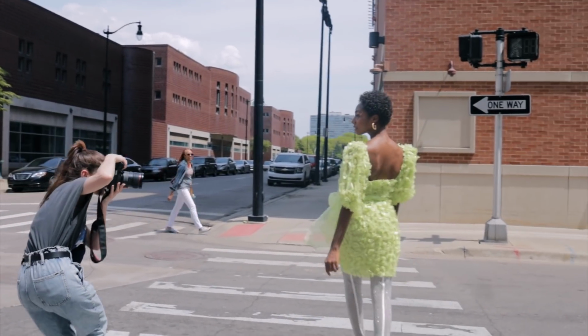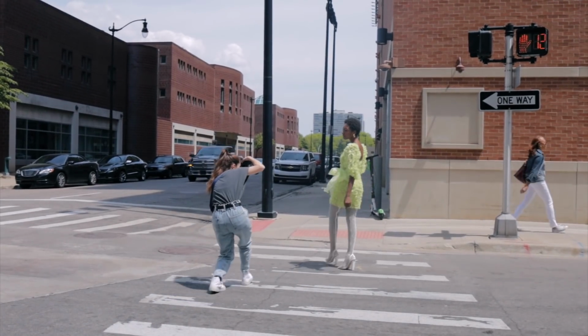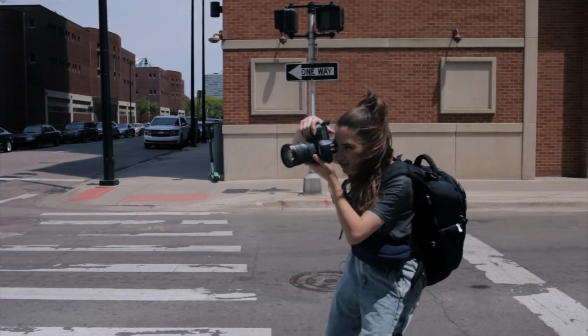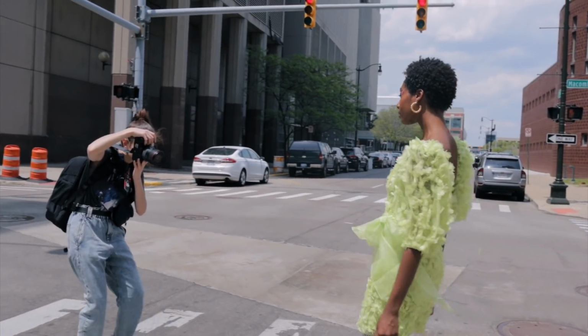Yeah. Looking here? Yeah. I also had her do a lot of walking shots, which I love. Those are my favorite shots to do. I have the models go back and forth on the street, and then I do a lot of low angles with those. I love those types of shots. You need to get them as they're moving, so I like to do those.